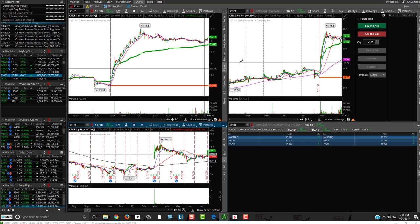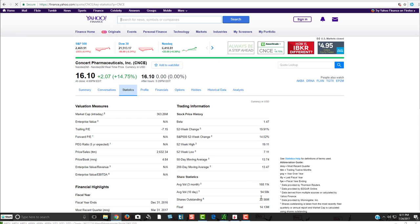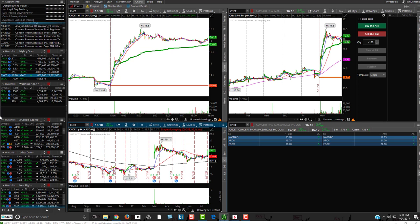CNCE held its highs, has some good volume, right around there, 22 million. I'm sure CNCE has got to be under 20 million. Yep, 14 million float. So that'll go on the watch list.